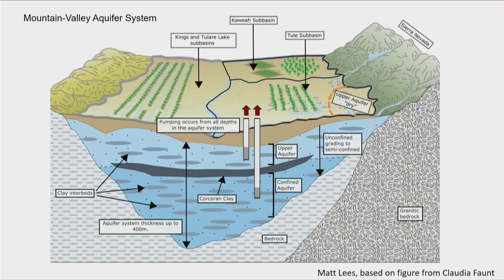So what does the geology look like down there? This is based on an image from Claudia Font. We have the Sierra Nevada bounding this alluvial aquifer system, a thick package of sediments, aquifers, a shallow aquifer, a deeper aquifer, a bounding clay unit, the Corcoran clay, which separates the two. And the mountain range, the Sierras, is incredibly important in terms of understanding the hydrogeology here. Not only is it a source of the sediments that make up this thick groundwater system, it's also a source of much of the fresh water.